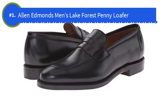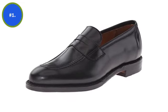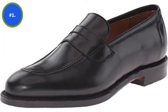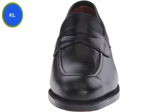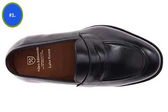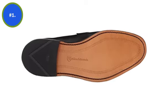Number 1. Allen Edmonds Men's Lake Forest Penny Loafer. This pair of Allen Edmonds Men's Lake Forest Penny Loafer is completely hand sewn with good-looking calfskin leather. Consequently, this Allen Edmonds shoe comes with an original 360-degree bench welt. As a result, the Lake Forest Penny Loafer leather makes this shoe tough with long-lasting ability even in a long time and rough use.